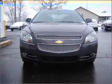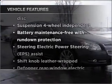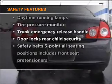Heated seats come for you on cold winter days. In addition to this great offering, take note of the many added conveniences of the features on this great automobile. If safety is a high priority, rest assured knowing that these top safety components are included.